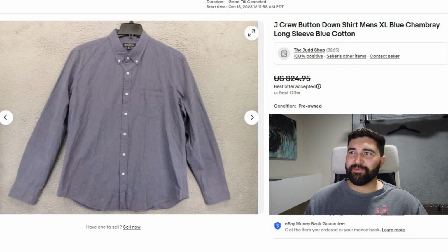So number 5, one of my favorite bread and butter brands and items from the brand to sell are J. Crew button-down chambray shirts. This one sold in 1 day for a best offer of $18 plus shipping. You can find these at so many thrift stores. Even if you're picking them up for $5, $6, $7, even $8, you could still turn a $10 profit on most of them. This one sold for $18. They sell in that $18 to $25 range super quickly and super easily.